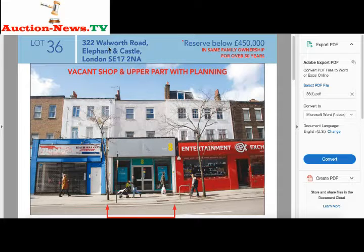And there were upper parts, ancillary accommodation, which had planning permission to be converted into a 2-bedroom flat. And that property was offered with a reserve below £450,000 with Barnet Ross auction in May 2016. And this property had a GDV of approximately 800k. If the shop was rented and the flat converted, the property would be worth around 800k.